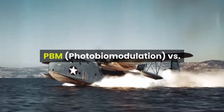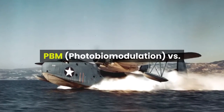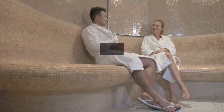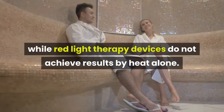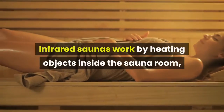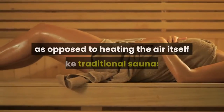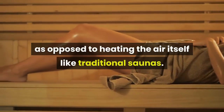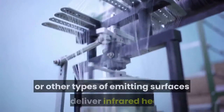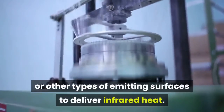PBM, photobiomodulation, versus infrared sauna treatment. Saunas use heat to produce biological effects, while red light therapy devices do not achieve results by heat alone. Infrared saunas work by heating objects inside the sauna room, as opposed to heating the air itself like traditional saunas. They do this using charcoal, carbon fiber or other types of emitting surfaces to deliver infrared heat.